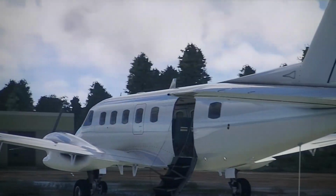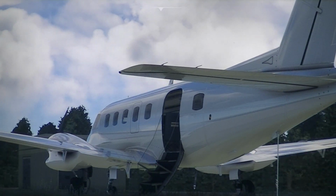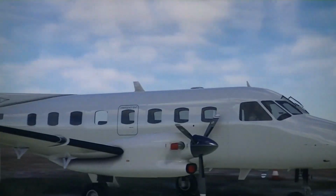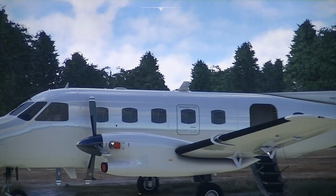There we are. Oh yeah, I'm not sure what this tail hook is for. Is that like for emergency aircraft carrier landings? I accidentally enabled the tail hook. But yeah, I got the plane all put away. So that's the end of the flight. I don't know why I'm delaying the end of the video now, but here we are.